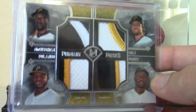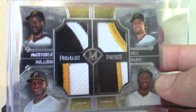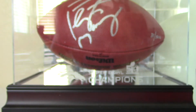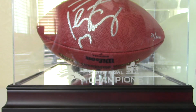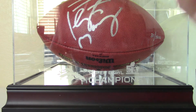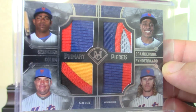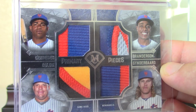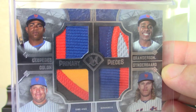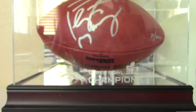There's the Pittsburgh Pirates of McCutchen, Polanco, Cole, and Marte. I have to double check what the set number is, like how many cards are in the set. I know the majority of the teams have two cards per team, so it's going to be maybe 50 or 60. Cespedes, Colon, Granderson, and Syndergaard for the New York Mets. Good looking patches on that one.